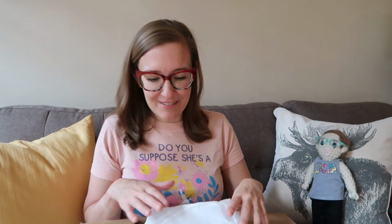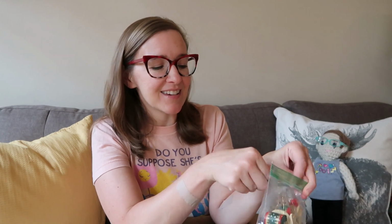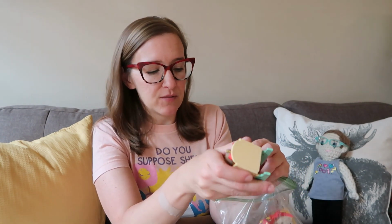1980s. And if any of you were wondering before, you might ask in the comments, my shirt says, do you suppose she's a wildflower? And it is from, of course, Alice in Wonderland. Oh, these little wooden guys. Oh, and the little bears. Those are classic 80s and 90s bears. They were on everything. Oops, we have little snowmen.